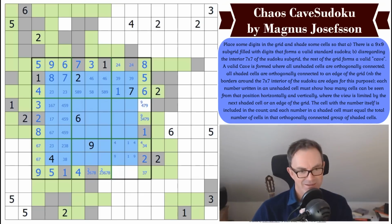Oh dear. 2, 3, 6, 7, 8 into these squares. So that square is 2, 3, 6, or 8. That's not 2, actually. Hang on. That's not 2, is it? So that's only 3, 6, or 8. So if that is a 3, that suddenly becomes a grey 6.